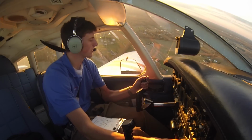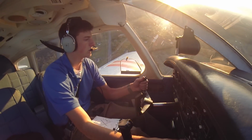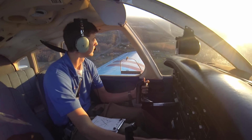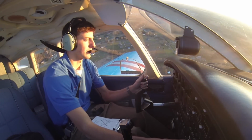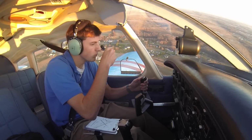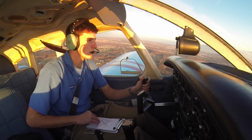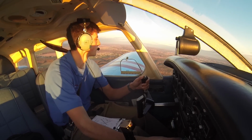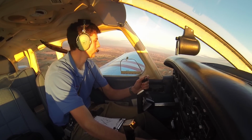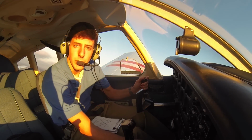Delaware Park, 406 Delta Sierra is turning crosswind for 27, Delaware Park. Warrior 406 Delta Sierra is turning downwind for 27, Delaware Park. Sun's bright. That's not bad. Alright, 1,000 feet. Fuel pump comes off. Our heading going out is going to be 194. Delaware Park, Warrior 406 Delta Sierra is departing the pattern to the south, Delaware Park.